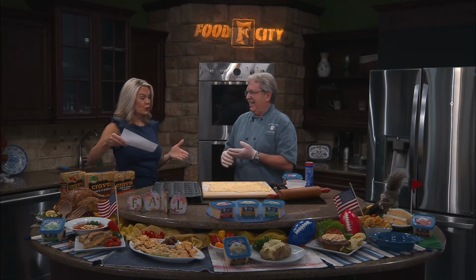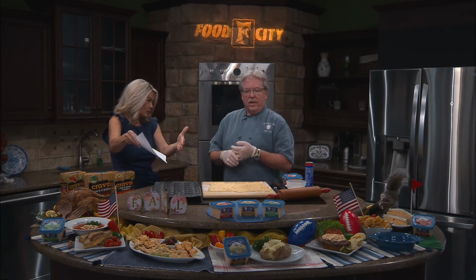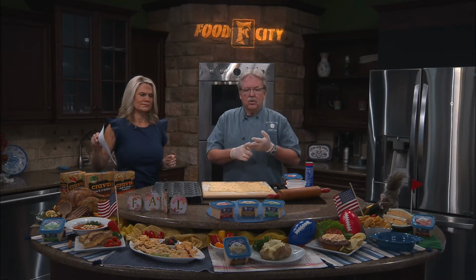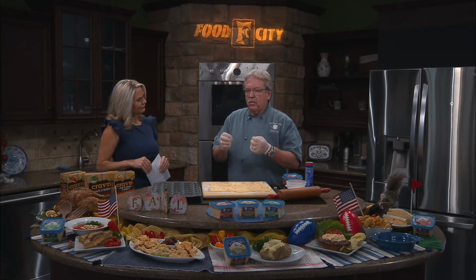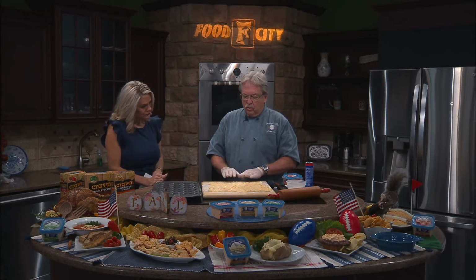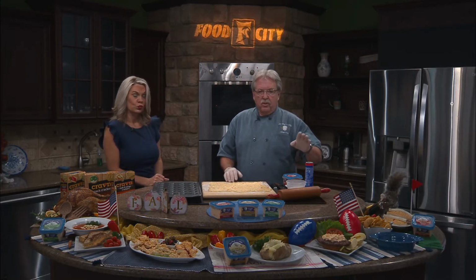So let's start with some of the different ways that we can use pimento cheese. I know it is a favorite in so many households, and you actually have different varieties too. Oh yes, we have original, smoked Gouda, and jalapeno. And of course, the traditional way is on a sandwich, on white bread. But the holidays are coming, and there are so many different ways you can enjoy pimento cheese. Today, what we're really excited about is our pimento cheese pinwheels. It's very simple, and it's something you can do with your children.